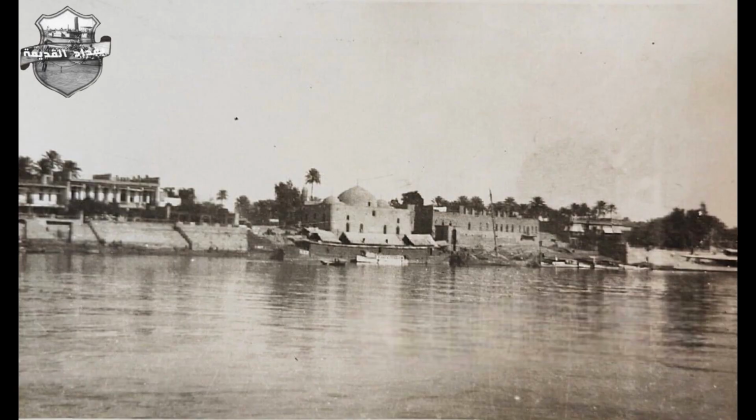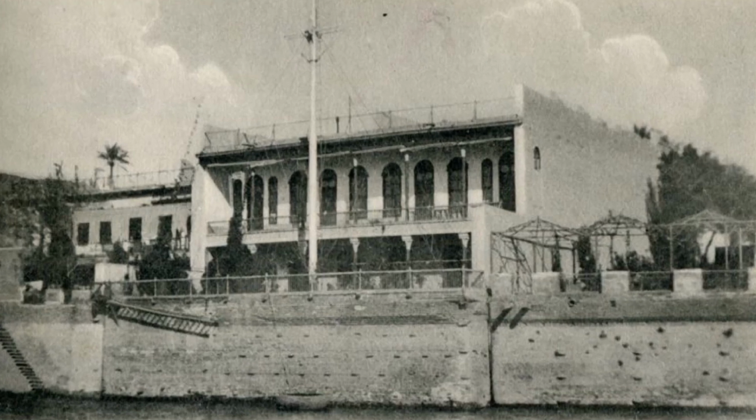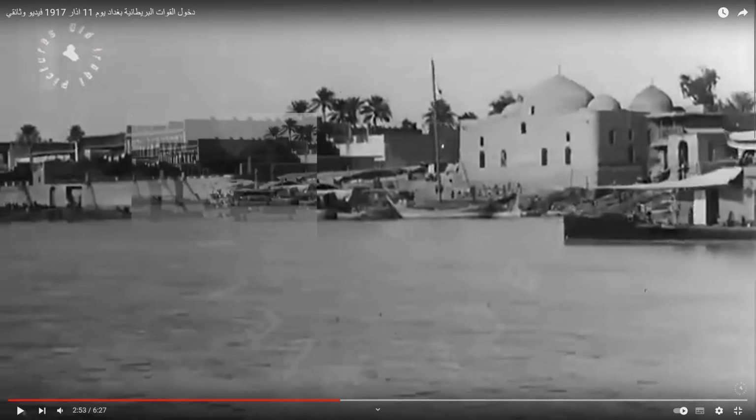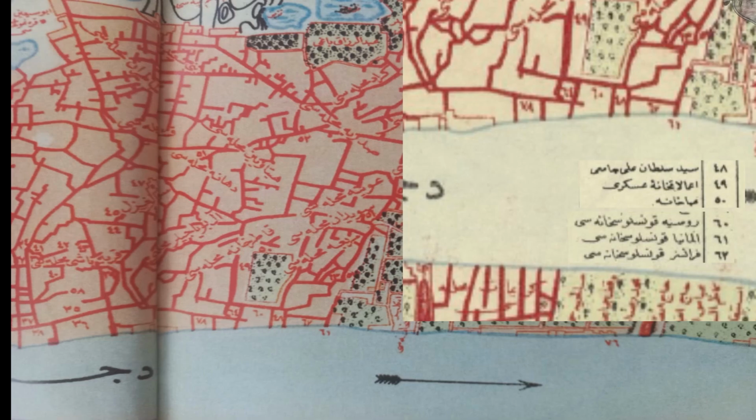Immediately after the mosque, we see the building of the Russian consulate. The consulate has many photos and postcards, including from the river. Here is a postcard of the Russian consulate. It also has a beautiful boat dock, and it was overlooking the river. On the map, the Russian consulate is numbered 60. It is adjacent to the mosque on the north.